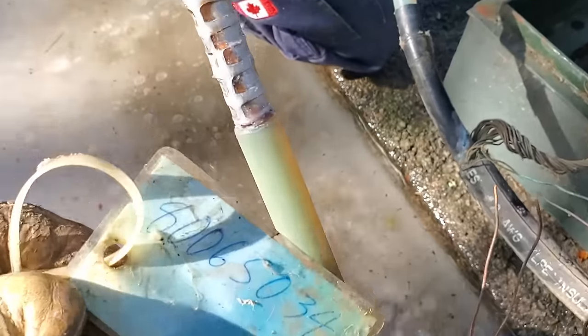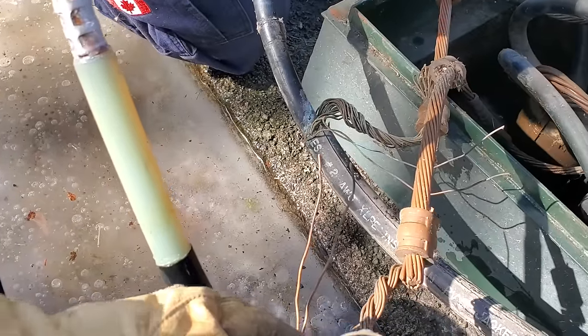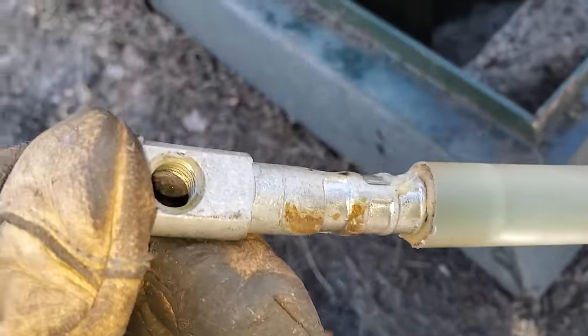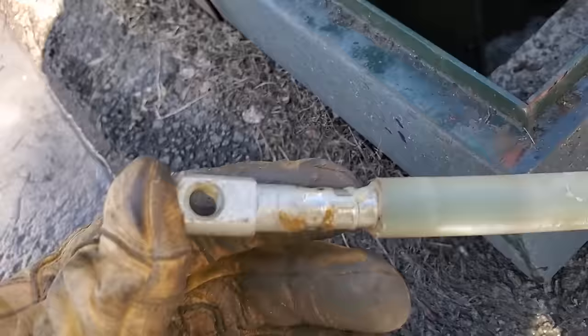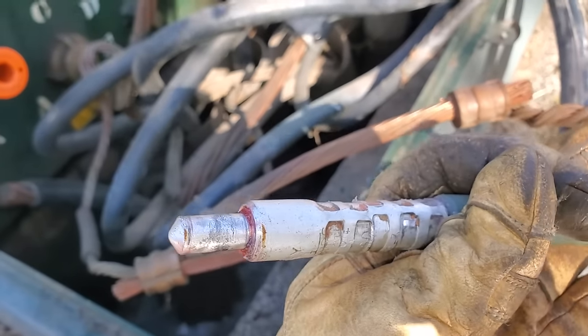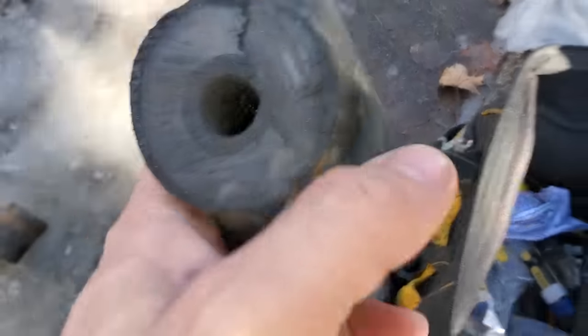That's just the tag that identifies the elbow. I just kind of taped that to the body of the cable. It's a little bit better look there at what the stinger screws into. And this one, I'm not sure what's going on. We're actually a little bit confused at this point.